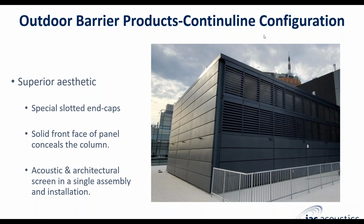For the aesthetic portion of it, we have slotted end caps, so it really helps hide that the end caps are really well hidden along the rest of the steel. It's really hard to tell in the image that there's even caps here, but there is a slotted end cap that slides into the roof channels really well.